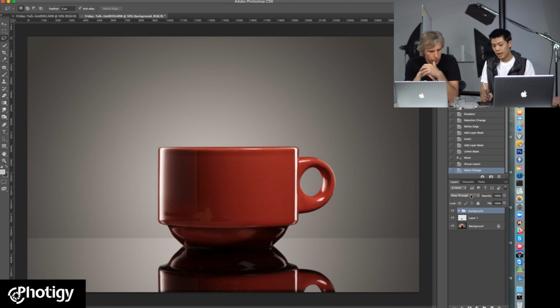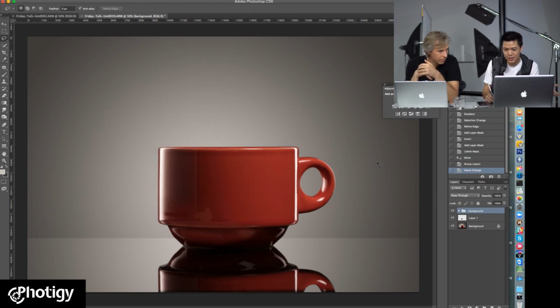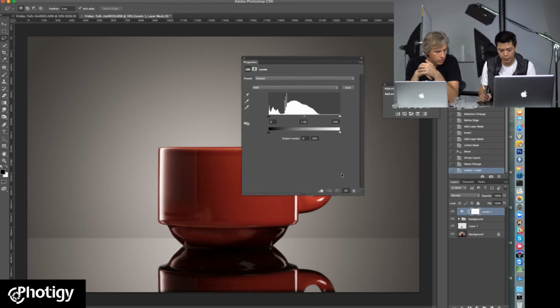Okay. And to change the colors and stuff, that's pretty straightforward. All I have to do is add an adjustment layer on top of that. I don't know where you keep your adjustment layers, so I'm going to go up to Window and Adjustments. So we open up our adjustment layer, and I can add a levels adjustment layer. And then to apply that directly only to my background, I'm going to hold down Alt, and when you move your cursor right in between these two layers, you can apply that directly to the layer below it. Okay.